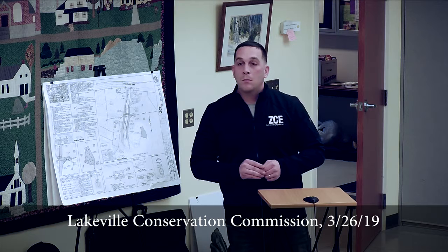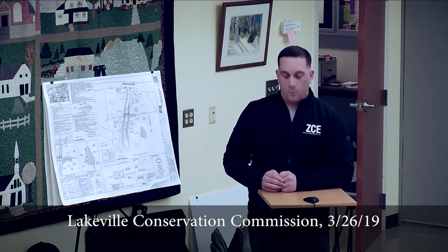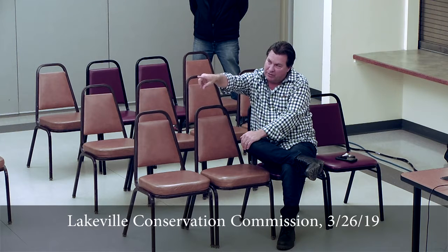Just for the commission's information, I walked the site earlier this week with Jamie. He pointed out most of the features. The only thing we didn't see was the infiltration basin, but everything else is pretty familiar. We've been out there on more than one occasion. As a matter of fact, there was an RDA done on this lot, wasn't there? Yes. I wasn't sure because the address was different. It was 43 Main. Actually, the RDA was on the lot to the left, which is lot 2, which is my daughter's house.